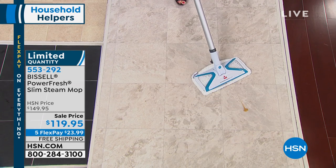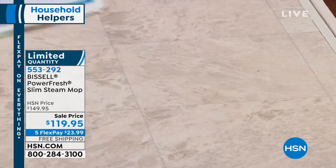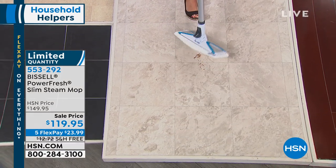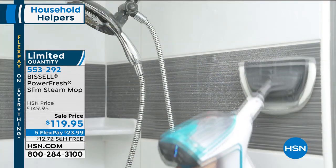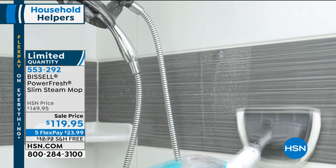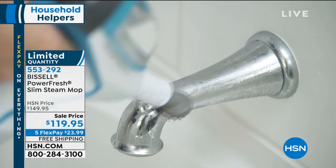Even here, look how sticky this is, you guys. Sticky, caked on maple syrup. We have some caked on messes over here on sealed hardwoods. If you're sick and tired of how you're cleaning your floors and you want to just get that amazing clean, you're going to be able to do it with your Power Fresh Slim. All right, and you are able to throw that right in the washing machine. By the way, you're done.